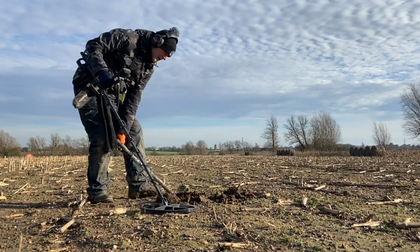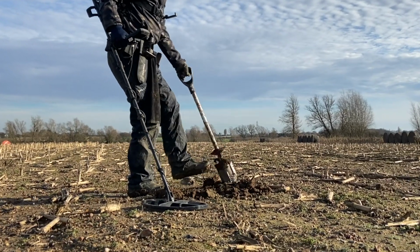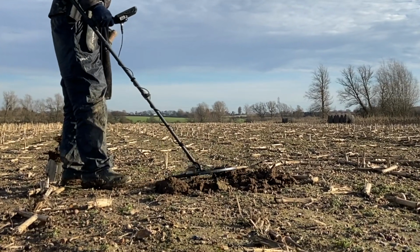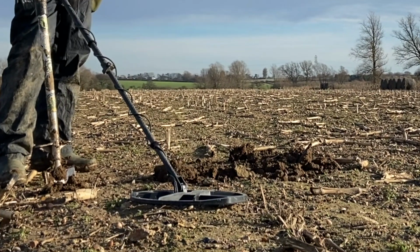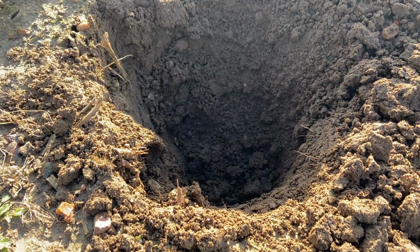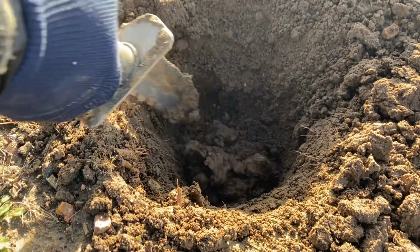Yeah, still kind of 56, 57. That's lovely digging, nice season. Right, still in the hole. Let's see what we got. Yeah, well, there's nothing wrong with my pinpointing. Smack bang in the middle, and it's actually quite deep. Good 6 or 7 inches down, I'd say.